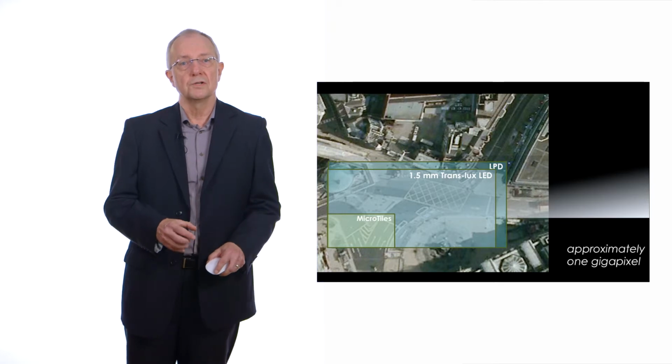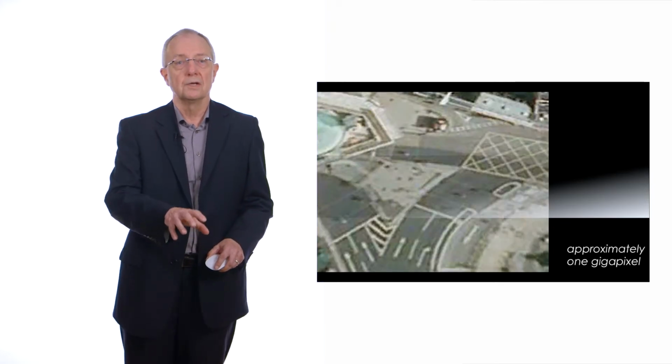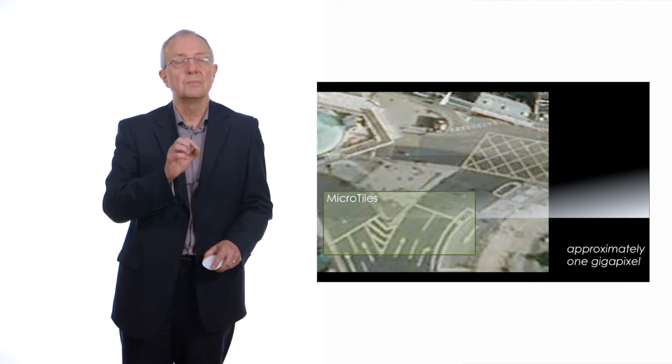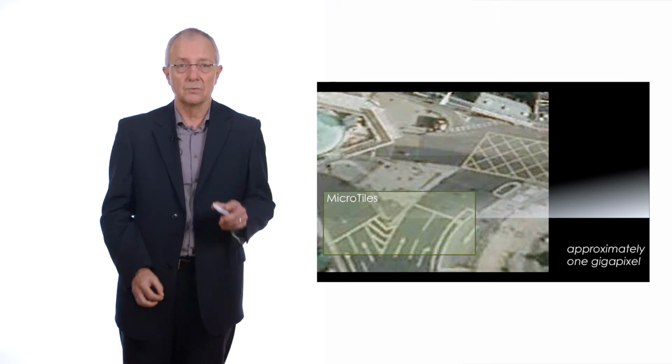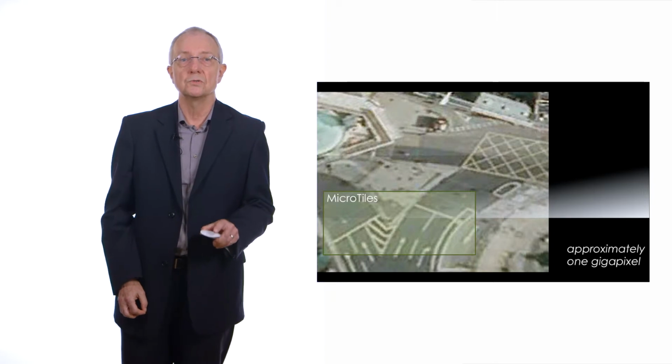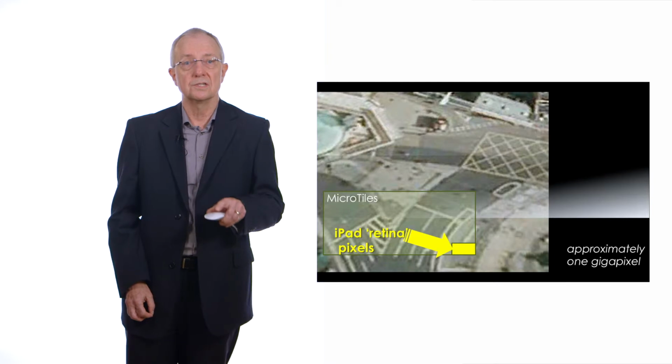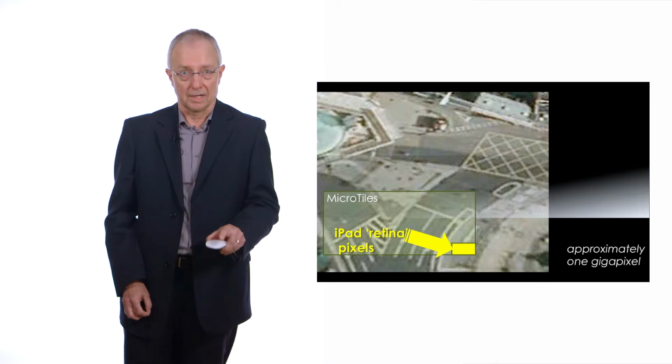But it gets even more interesting if we zoom closer in onto Piccadilly Circus. Again, this shows the area covered by microtiles. But if we could make a gigapixel display with pixels the same size as those used on an iPad Retina display, a gigapixel would cover just this tiny area in yellow.